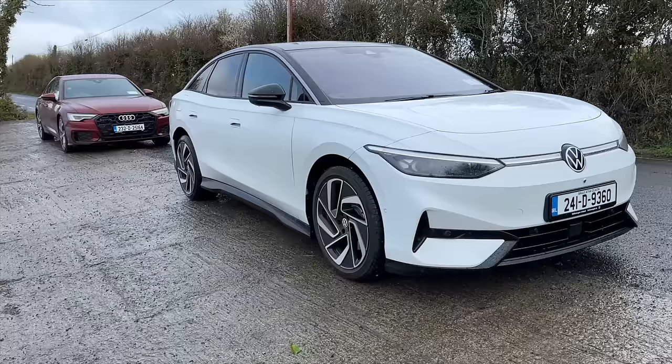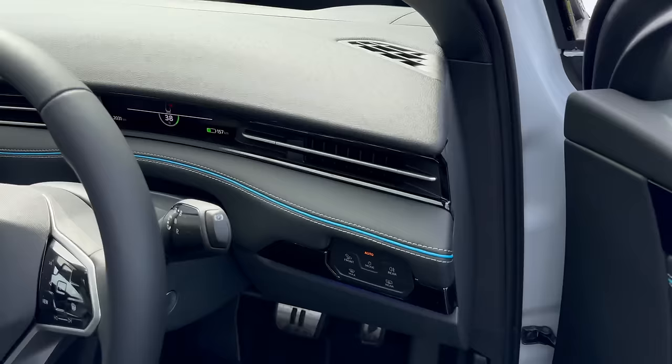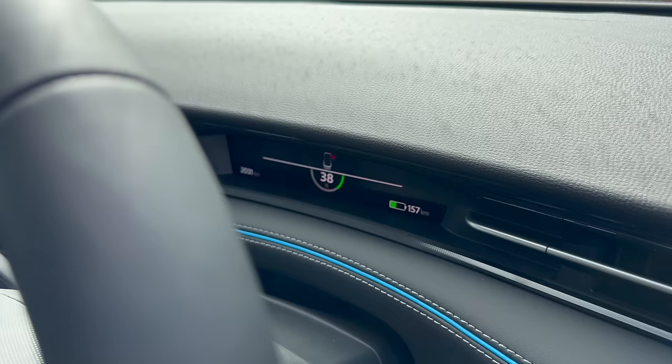Just briefly stopped to get a drone shot because there's a nice lake over there. So I have got 38%, 157 kilometers range. And it's about 50 kilometers left to the Cliffs of Moher. Bob, what's your range? I have 1,100 kilometers. 1,100 kilometers. Oh, right. We keep going, so. And the weather is awful.